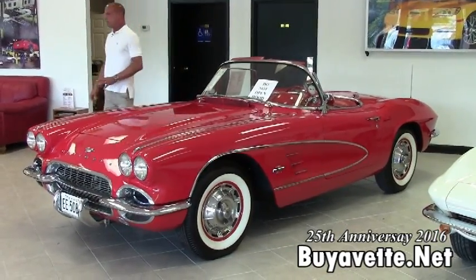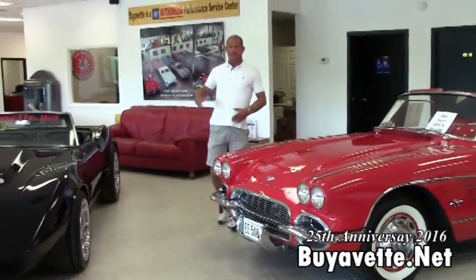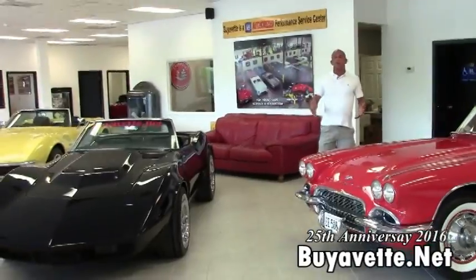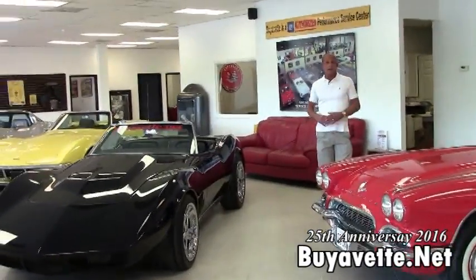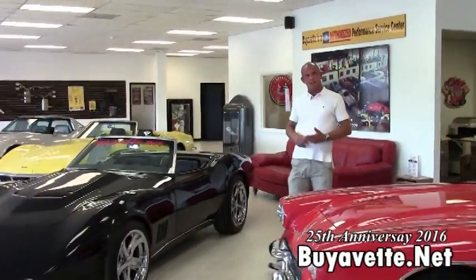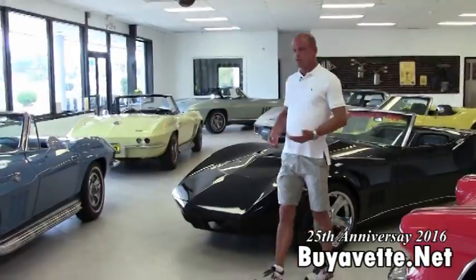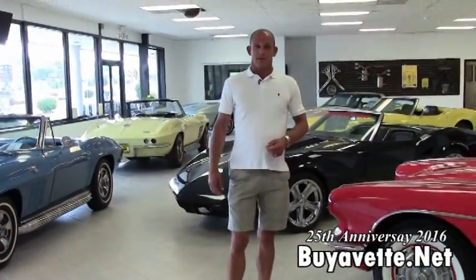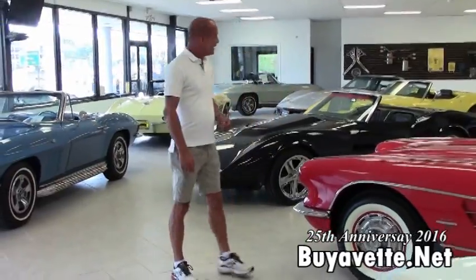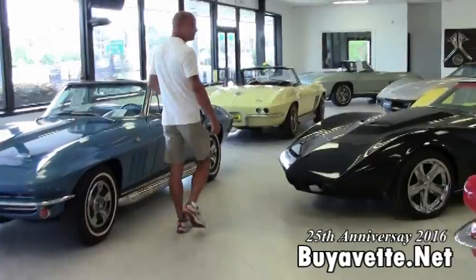Point I'm making when talking about prices from $20,000 to $60,000 to $105,000, we've got Corvettes from $3,000 all the way up to nearly $200,000. So we've got a Corvette basically for every budget. Whether you're on your 10th Corvette or your first Corvette, know that we're here to help get you in the right Corvette and the one that you can afford in your budget. So on that note, let's go on back to the second part of the warehouse.